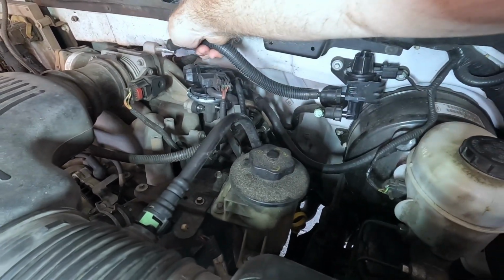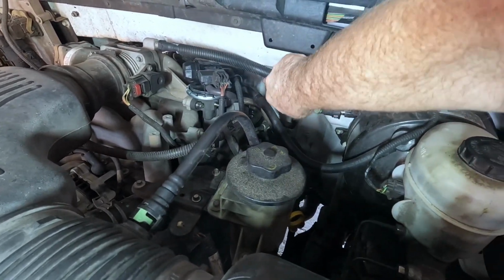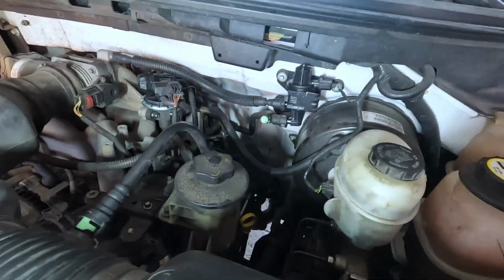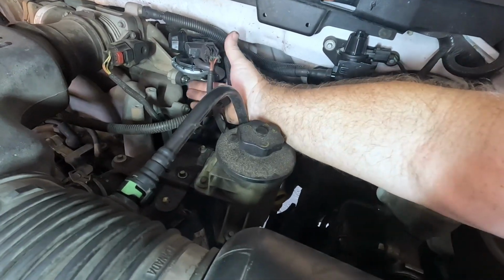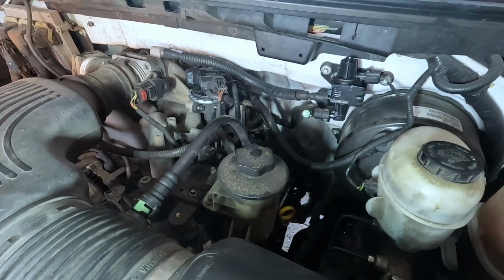Snap. Snap. I intentionally made it a little long because it's got to flex with the engine, so I left a little cushion on there. I tightened that yesterday, put on my bracket. Everything's plugged in, and now fire this thing up, see how it runs.